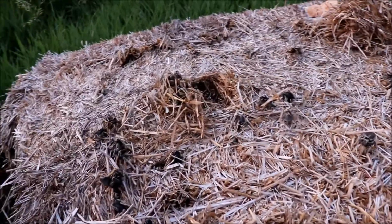Hey, hey, hey. It's time for an update. Out here at the big square bale garden. See what we've got here. Checking around out here.